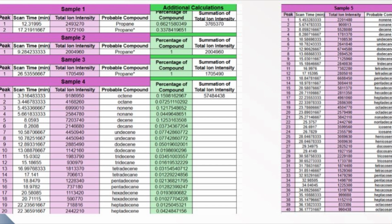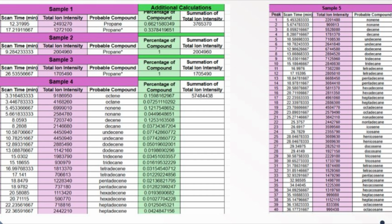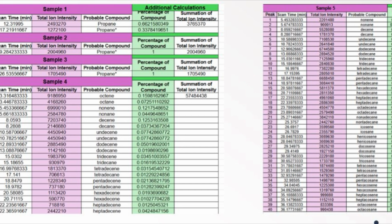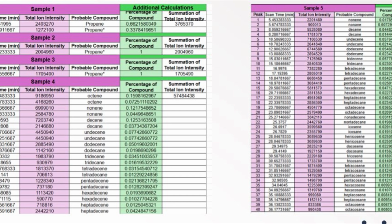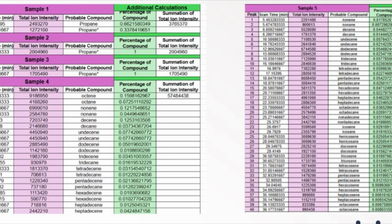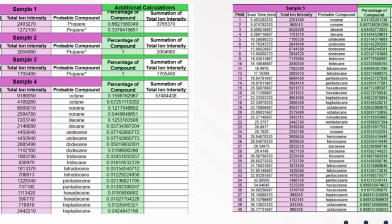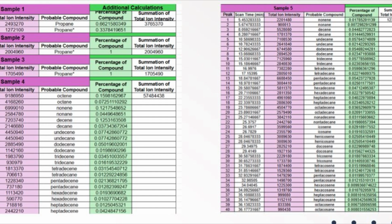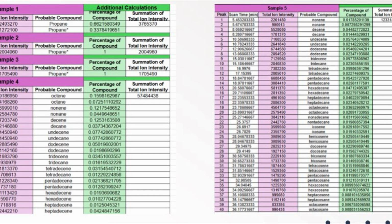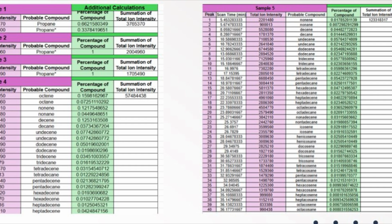The GCMS results for samples 1 through 3 corresponded to the probable compound being propane, but it is most likely that this could actually be hexane. Sample 4 was octene, octane, nonene, nonane, decane, undecane, dodecane, tridecane, etc. And sample 5 had a variety of things because it was just the base input oil that was left over in the heating mantle.